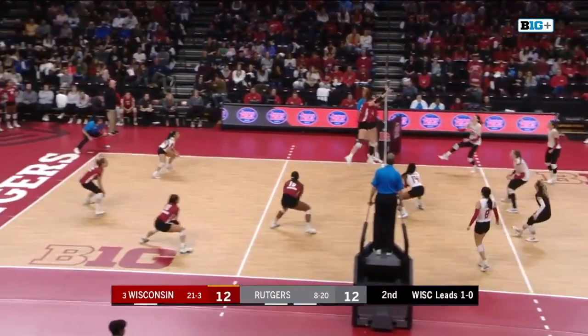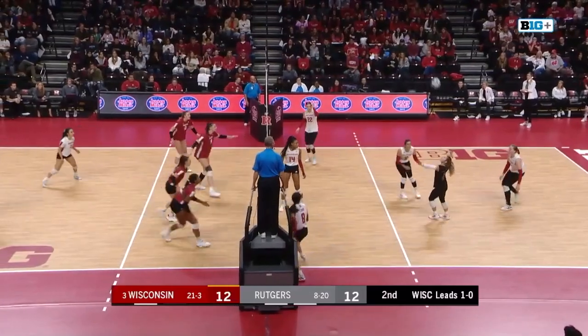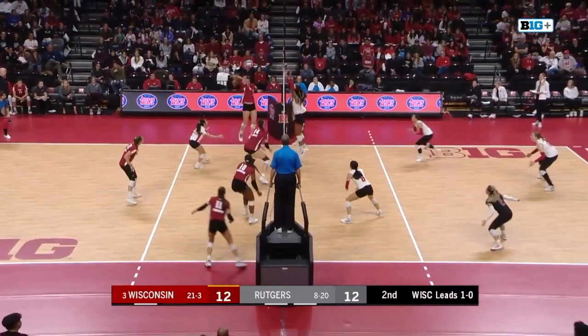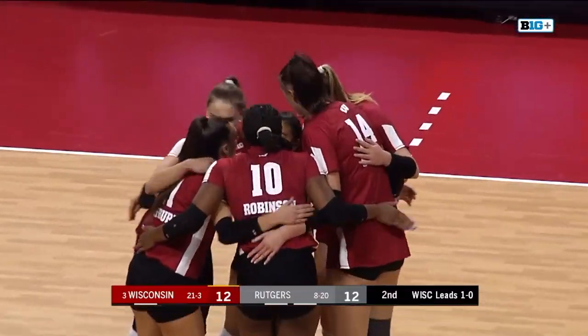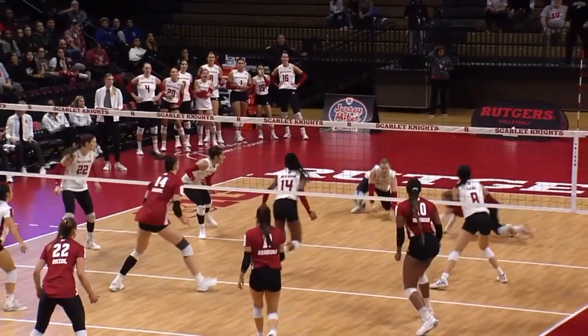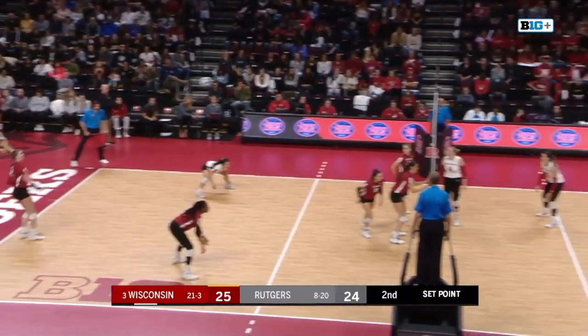Nair, back to Kinkella, Wisconsin all over it. Rutgers keeps it alive. They make Wisconsin play another ball. Franklin over the top. Vernon swatted it down. And then what a touch from Izzy Ashburn. Movements, that's the best time for a setter to show what they got there because no one's hit it well tonight, but she's got a chance to do it with the serve.